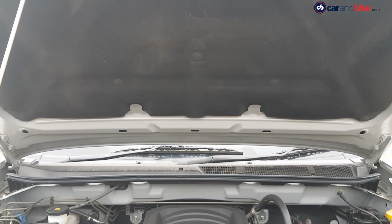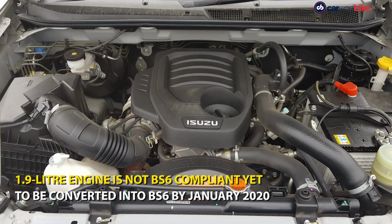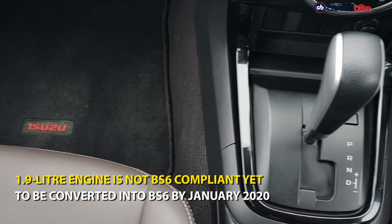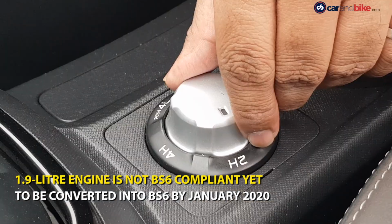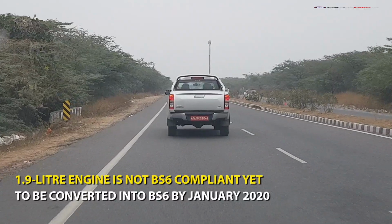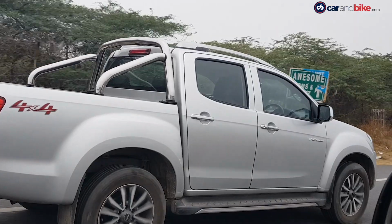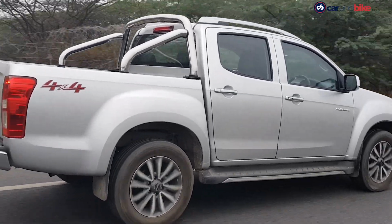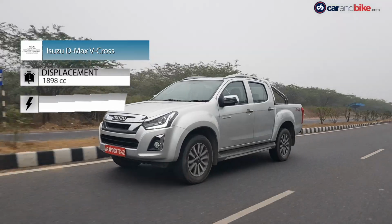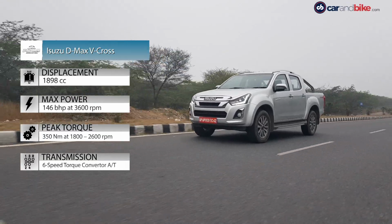Let's get into talking about the new motor under its hood and the automatic transmission. It's a brand new 1.9 litre 4-cylinder engine mated to an all-new 6-speed automatic gearbox, which in turn is paired with a shift-on-fly 4-wheel drive system. Our test car was BS4 compliant and the BS6 vehicle is expected to get a price hike of Rs 1,50,000. It belts out 146 brake horsepower, which is 12 brake horsepower more than the 2.5 litre mill did, and at 350 Nm, the torque is up by 30 Nm.